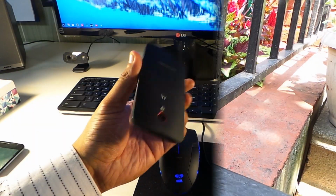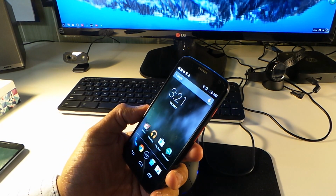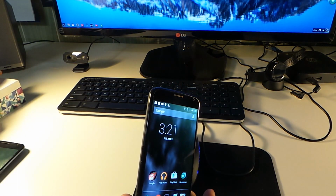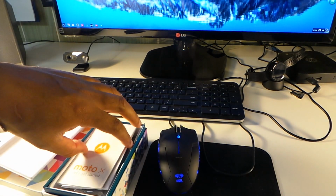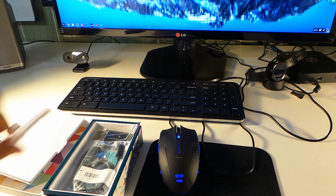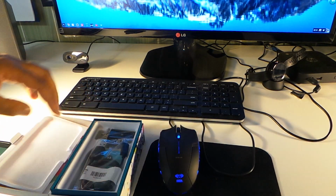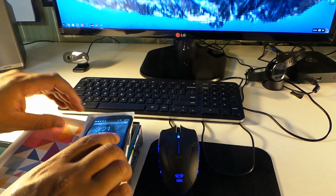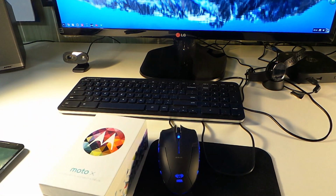Of course, I kept it in a case, and it did the job, put it like that. But now it has to go. I'm selling it, and just to let you guys know how I keep my stuff, real neat and clean. Everything is basically there. And this is pretty much saying goodbye to this device.